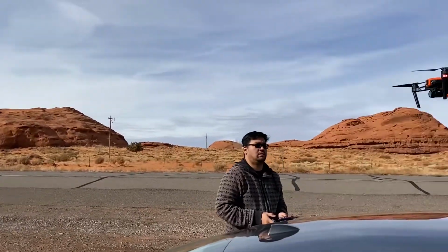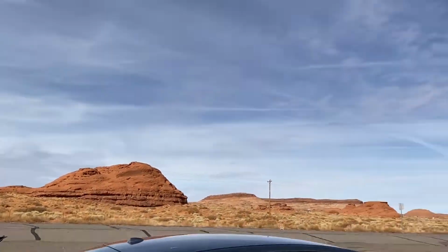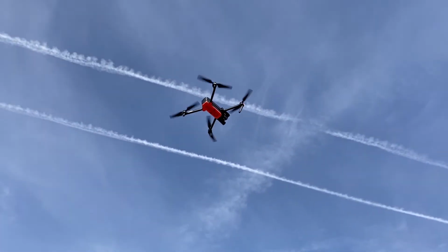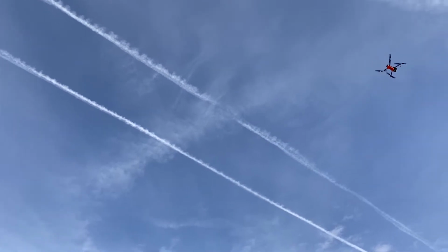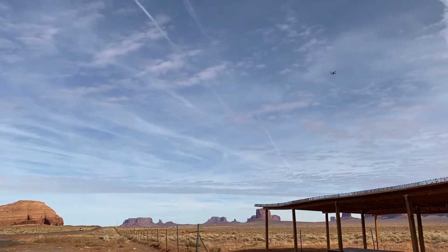Okay guys, we are almost here in the entrance of the Monument Valley, and Remy's flying his drone. The best view in town. Rem, make sure we record it. Adios.